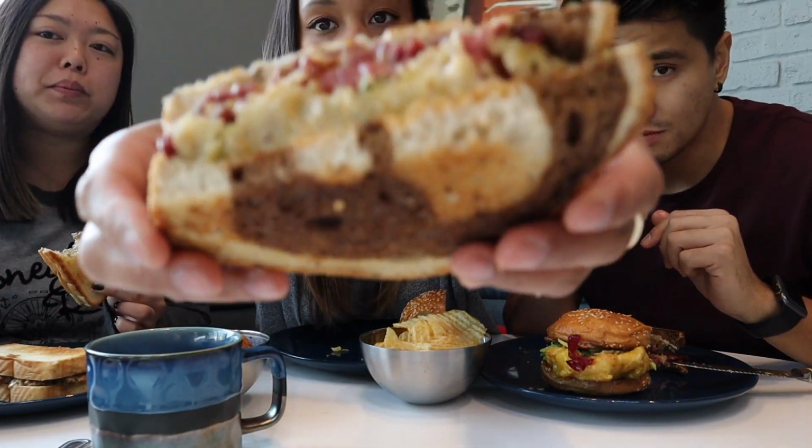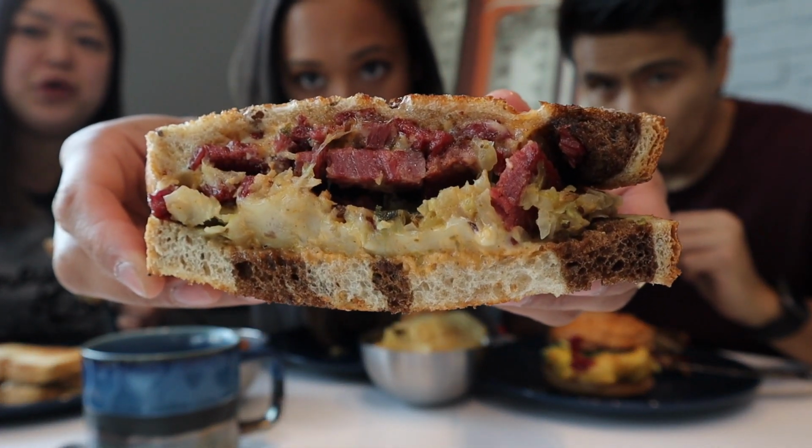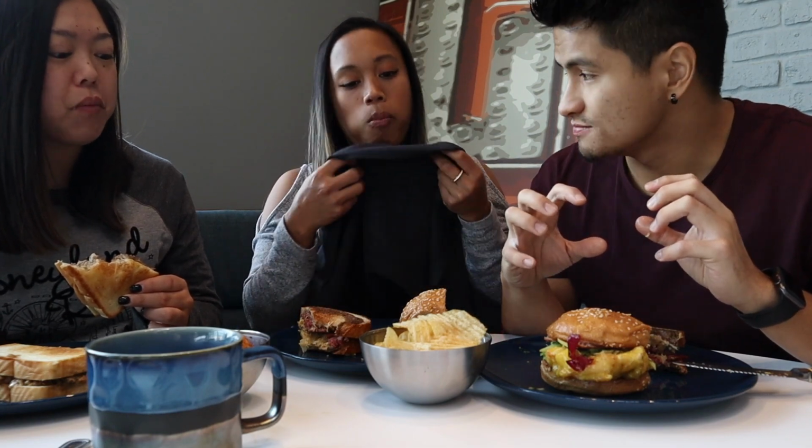Yeah, good. That's super Reuben-ish. I love Reubens. Like, they're my favorite, I think. So pretty. About the only complaint that I have about this Reuben is that when you think of a Reuben, they're usually super packed with meat, right? This one is not as packed.